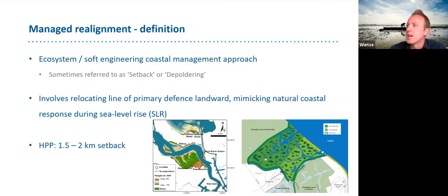So what is managed realignment? It is essentially an ecosystem or soft engineering coastal management approach. It's sometimes also referred to as setback or depoldering in a Dutch context. And it essentially involves relocating the line of the primary defense landward. And that is essentially what a natural coastal system would do during periods of sea level rise. That's also what's going to happen in the Hedwige-Prosper, of course. It's the current process, and the setback in the Hedwige-Prosper is, depending a little bit on the side of the boundary, 1.5 kilometers to 2 kilometers.